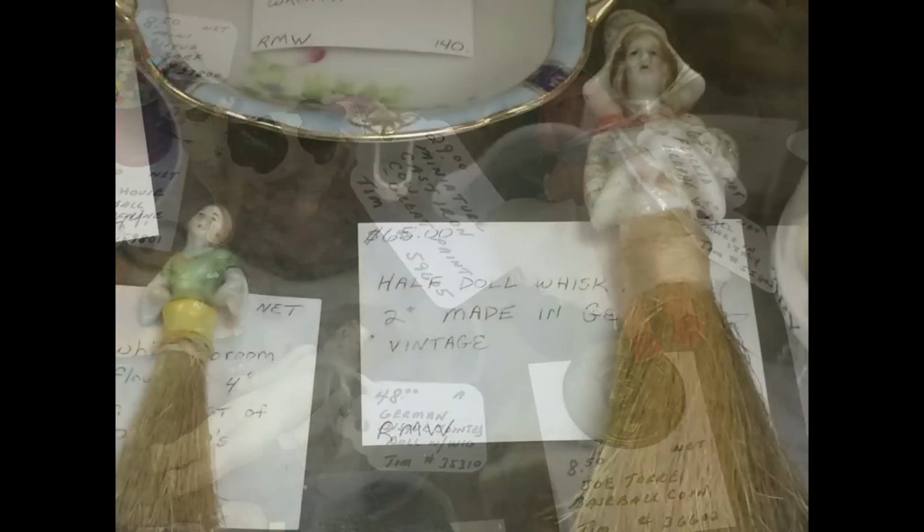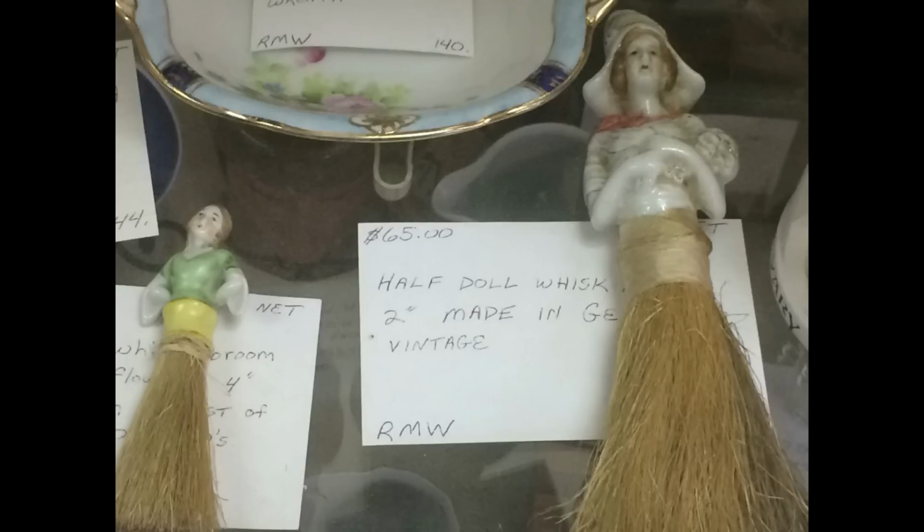A couple of half dolls made into whisk brooms. Nobody uses whisk brooms anymore, do they? They used to be a common item in every home.